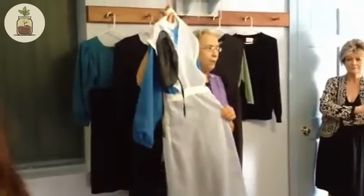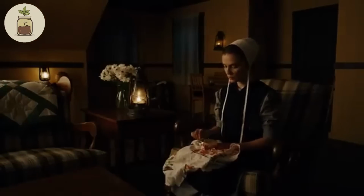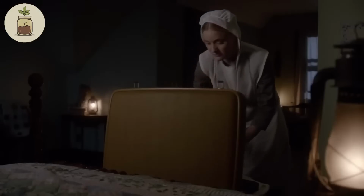The clothing strategies work hand in hand with home heating. By keeping their bodies efficiently insulated, Amish families need less ambient heat in their living spaces. The thermostat can drop while comfort remains steady. It's like carrying a personal climate control system everywhere you go.